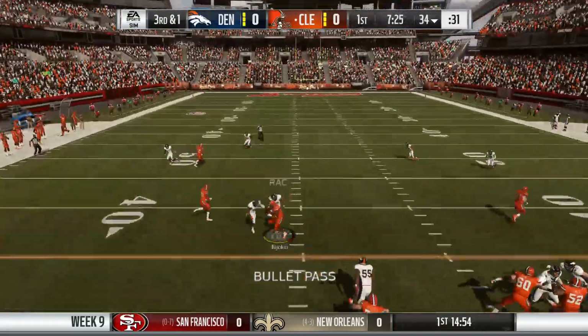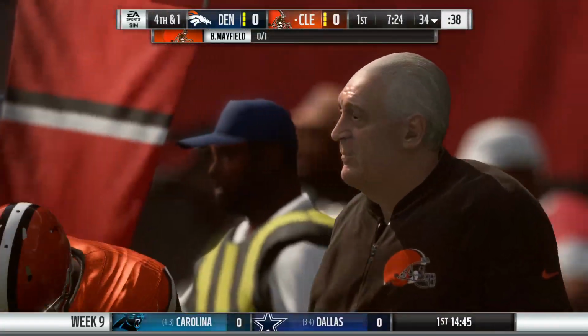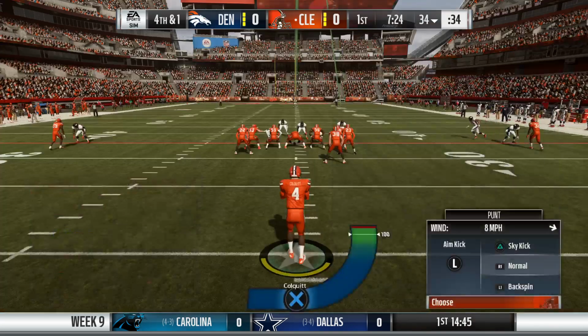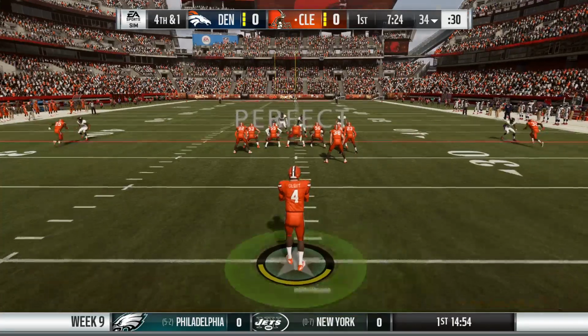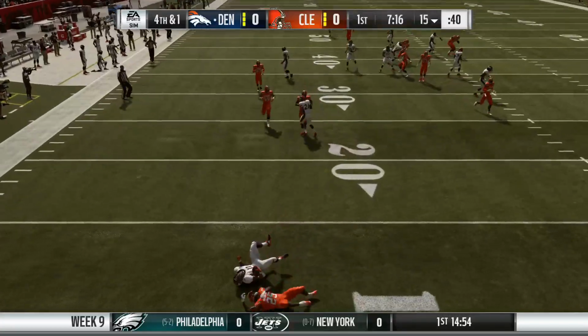From the shotgun, it's Mayfield. And he couldn't hang on to it through the contact. Incomplete. Nice play there to force the incompletion. And to me, one thing's for sure. When you're the underdogs and you're playing on the road, you absolutely have to get takeaways. You've got to get the feeling they keep making plays like that, they might just get a few.